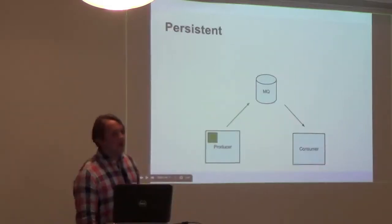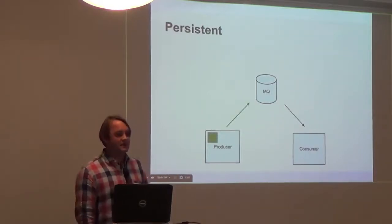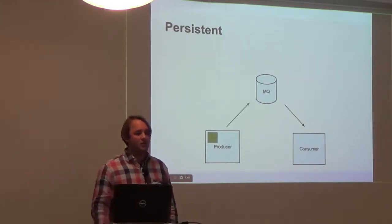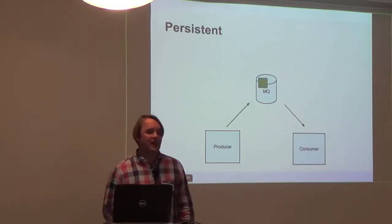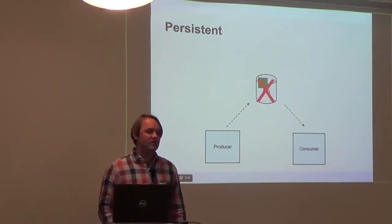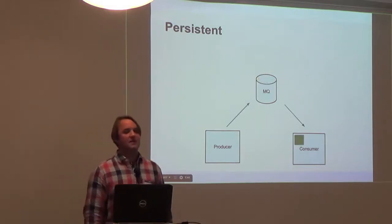Persistent. Green box travels from producer to MQ then to consumer. If you want your messages to be durable and written to disk, then you can set your messages to be persistent. And then when the producer produces the message to Rabbit, even if Rabbit were to go offline and we restarted it, it would have the message again and be able to give that message to the consumer.